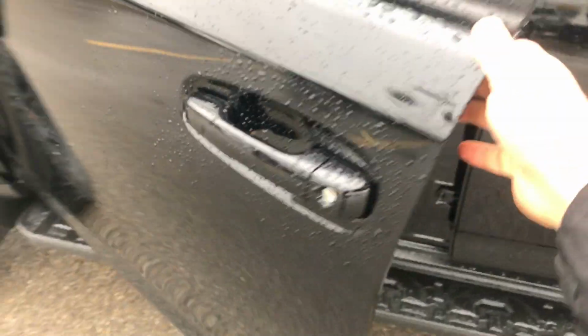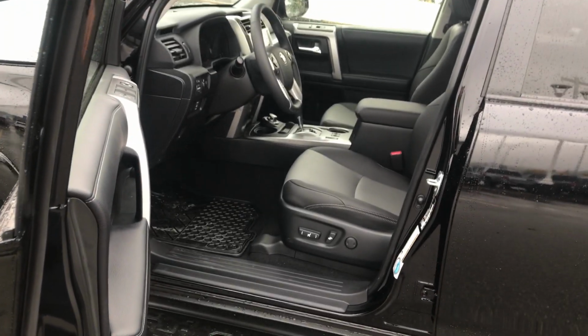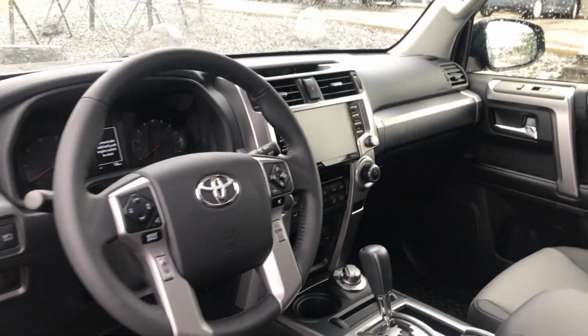And then if you just open the button right there, it unlocks you, so you don't have to pull the key out. You can set that to unlock this door or all of them, depending on what you feel is the most comfortable. And then soft touch throughout. You'll notice a couple things inside that are slightly different than last year, especially that guy right there.